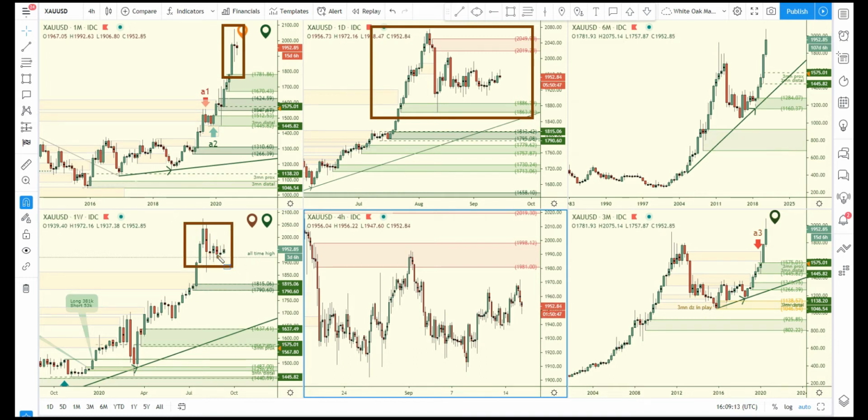And what happens when price enters into consolidation on higher time frame charts is we get price action like this, range bound. Okay. So it's going to sit range bound, and the only thing that's going to kick momentum back into gear is if this supply zone gets taken out or if this demand zone gets taken out. Period. That's what it comes down to.